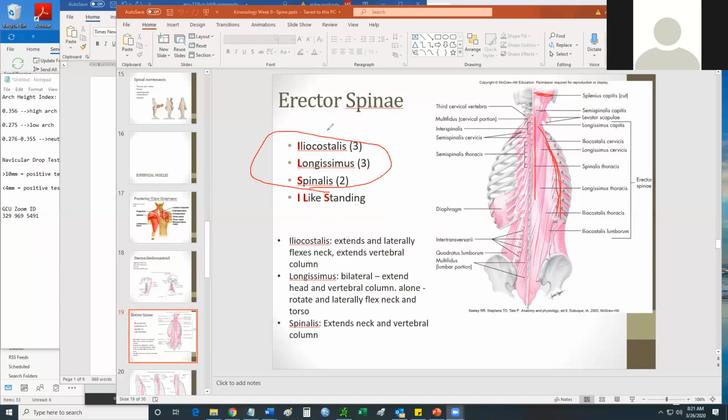So the origin of all of these is going to be somewhere on the spine. The insertion is going to be either skull or ribs. The primary role of these is to keep you upright. So if you remember an erector set or anything else, this keeps you upright. Because they're located posteriorly, they are going to primarily work for extension. Your abdominal muscles will primarily assist you with flexion. Your erector spinae muscles will assist you with extension, but this is extension of the whole spine.